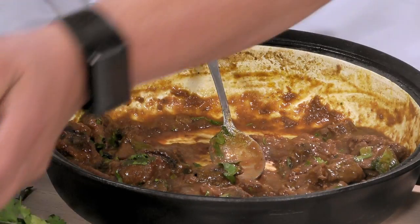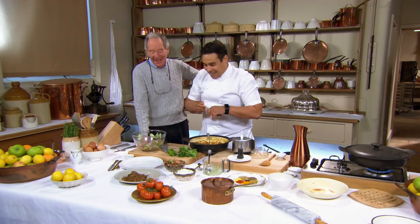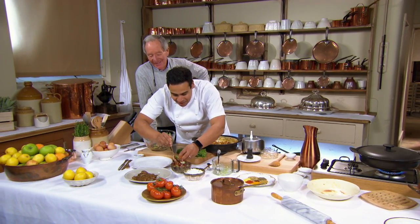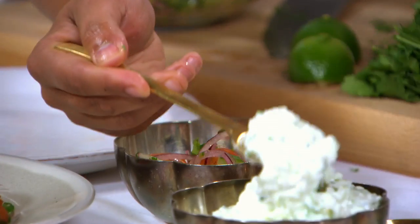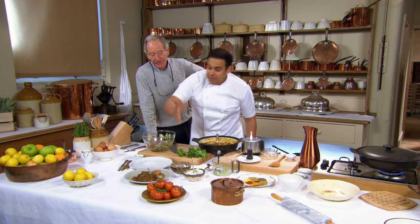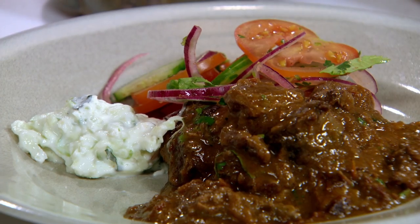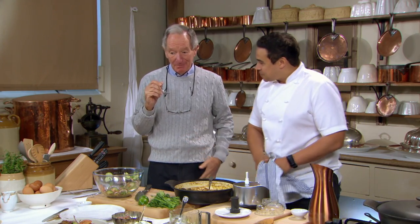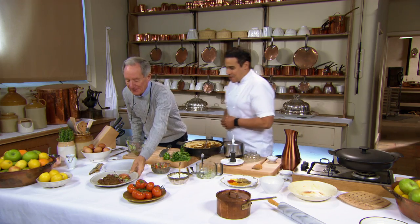Would you like some kachumba? Yes, please. I just like saying it. I know you do. Right. Bit of kachumba for you, Michael. Nice bit of that lovely apple and mint raita. And there we have my inspired version of the fiery goat curry. This is the first time I've had goat by choice. By choice. Dig in. Here we go.